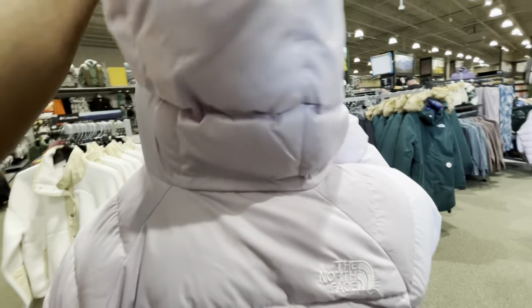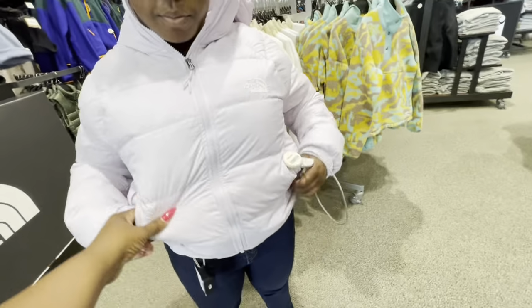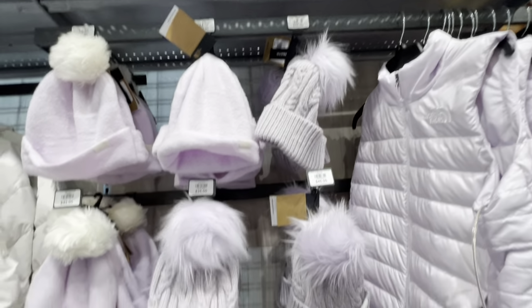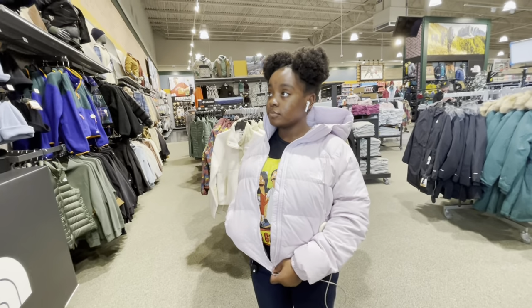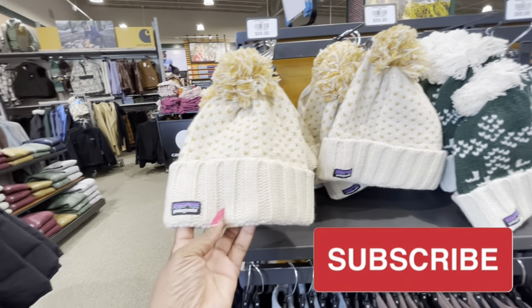It is so soft. You feel how soft it is? Oh my gosh, it's so cute and soft. You like it? Okay. All right, what about this hat? Oh, these hats are $35, $45. We're going to pass on these. I'm just saying. Why? Because I don't want to pay that. Okay. All right. Nope. These hats are $55. Patagonia.